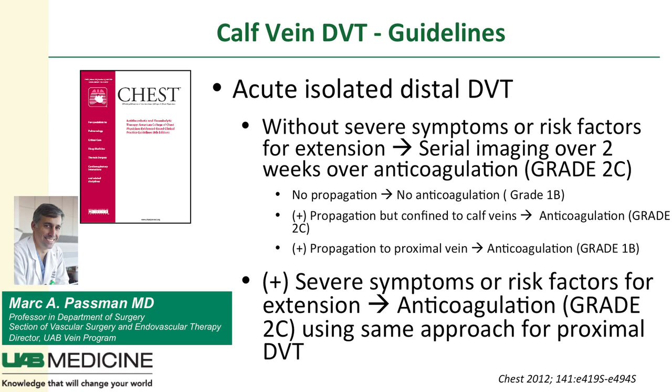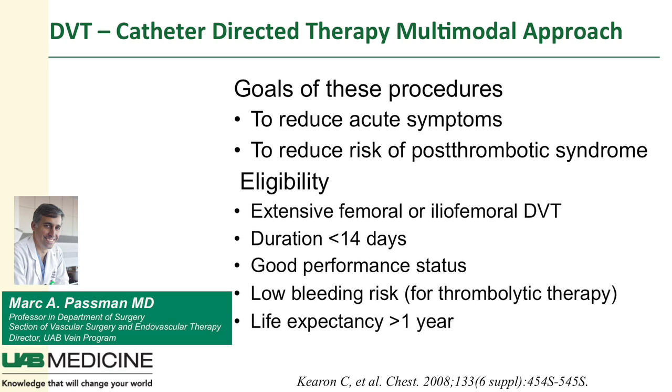On the other hand, patients who have isolated calf vein thrombosis and present with severe symptoms, either leg symptoms or pulmonary symptoms, and/or have risk factors for extension, those patients should receive anticoagulation as an initial therapy. So that's the standard of care evidence-based treatment for patients with deep vein thrombosis, both proximal and isolated calf vein.